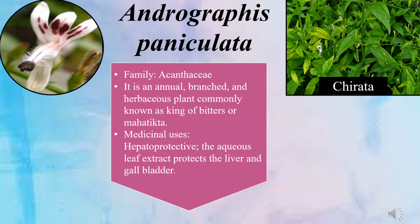Then the next one is Andrographis paniculata, which is commonly known as Chireta, one of the highly used potential medicinal plants in the world. This is an annual herbaceous plant in the family Acanthaceae, which is native to India and Sri Lanka, and it is widely cultivated in southern and southeastern Asia, where it has been believed to be a treatment for common cold, diarrhea, fever due to several infective causes, jaundice, as a health tonic for the liver and cardiovascular health, as an antioxidant, and also as hepatoprotective. The aqueous leaf extract protects the liver and gallbladder.